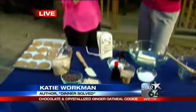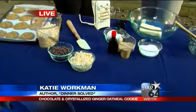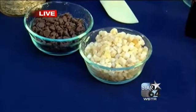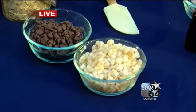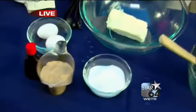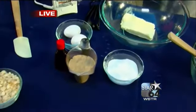Now, what does the crystallized ginger do in the recipe? It's so great. So crystallized ginger is just fresh ginger that's been boiled and then coated in sugar, and it's a little bit sweet and a little bit spicy, and when you take a real bite of the cookie, it's just this burst of flavor, just nice gingery flavor. I know you can't take as big a bite because you're interviewing, but it is delicious, though. I will say that. Okay, let's start whipping it up.